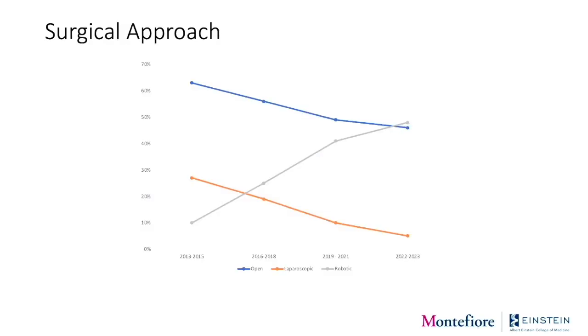And this is a very interesting graph showing over time the increase in the robotic approach and the decrease in the lap and in the open. And when we come to the last group, we have more robotic cases than open cases, which I found to be really interesting data.